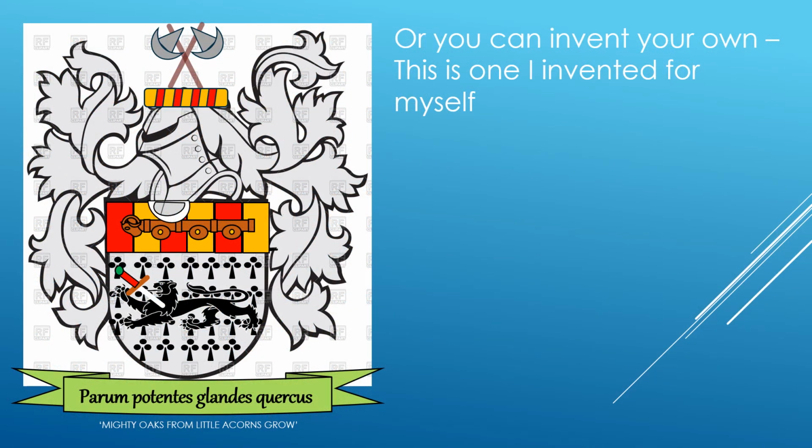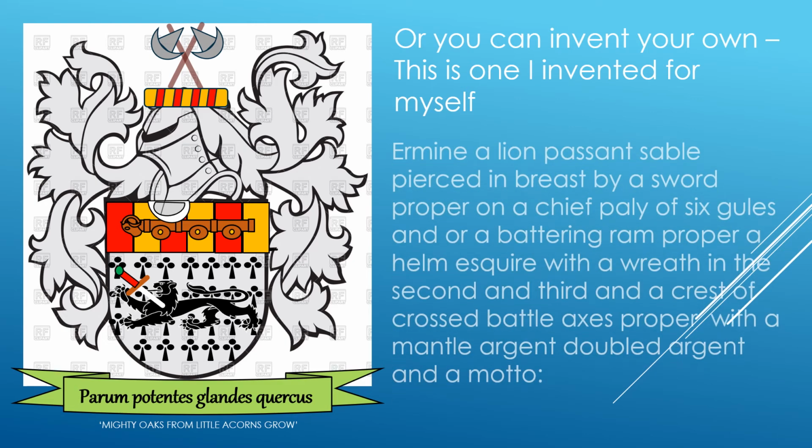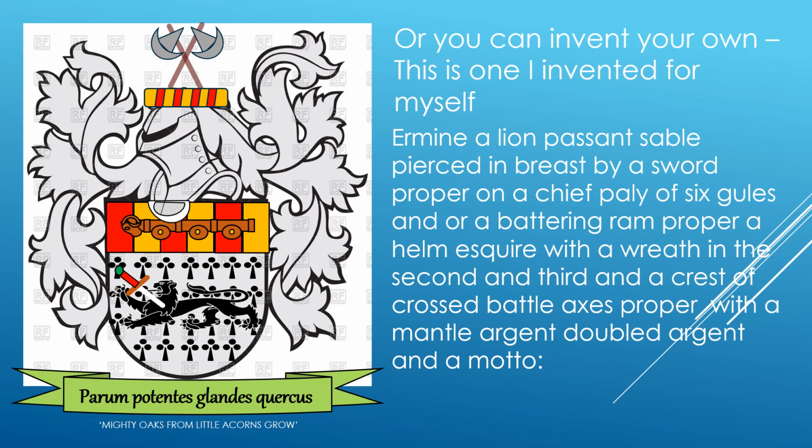Alternately, you can invent your own arms. This is one I invented for myself. It's blazoned, ermine a lion passant sable, pierced in breast with a sword proper, on a chief pally of 6, gules and or, a battering ram proper, a helm esquire, with a wreath in the 2nd and 3rd, and a crest of crossed battle axes proper, with a mantle, argent doubled argent, and a motto, Parum potentes glandis quercus.